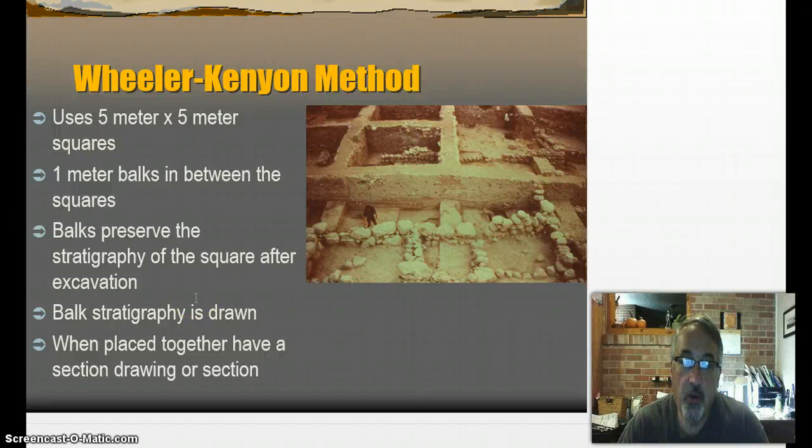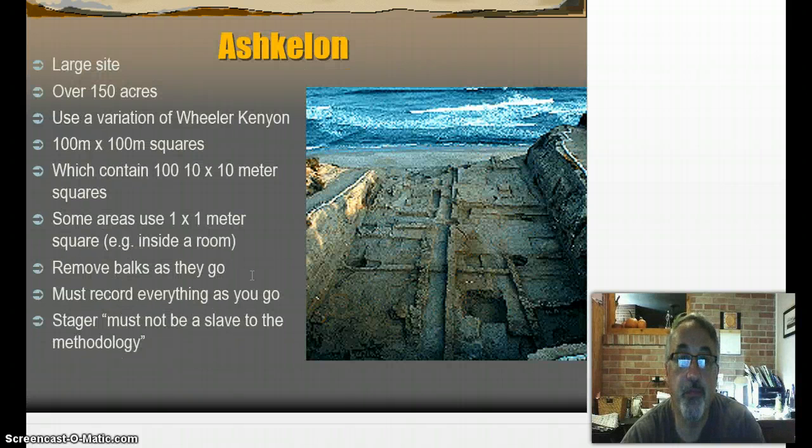This is Archaeology from the Ground Down, Part One, the second section, which I guess I'm going to label as B. The last one ended, we were talking about the Wheeler-Kenyon method, which uses these 5 by 5 meter squares. The video takes you to Ashkelon, where Larry Stager worked for many years, and Harvard's still excavating here. Here they use 100 by 100 meter squares that they divided into 10 by 10 meter squares within that 100 by 100 meters. So different than the 5 by 5 meter, a variation of it.